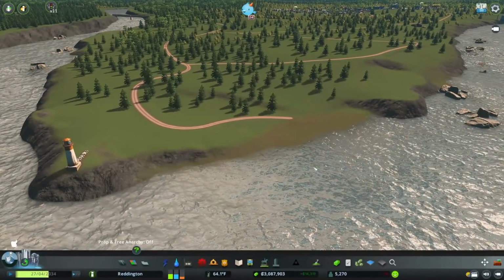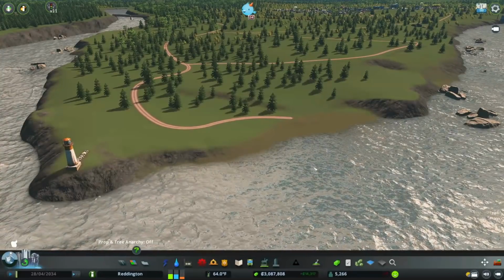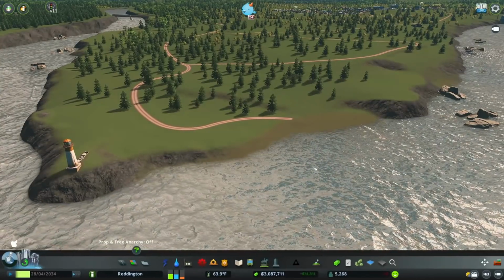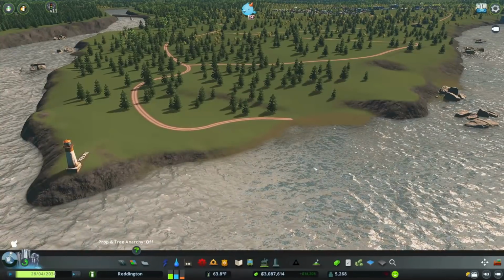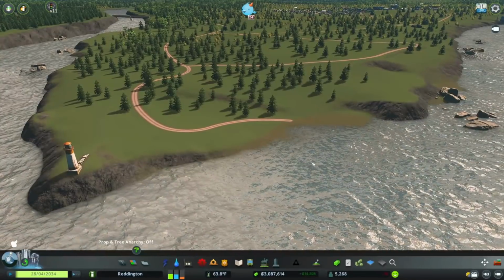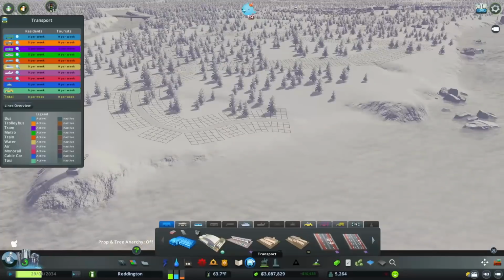So we're going to build a respectable barge port. That means that more markets have opened up, and Reddington needs that to bring in and take out goods that it has been producing or that it needs. So we're going to resculpt this a little bit here.